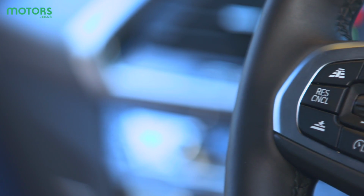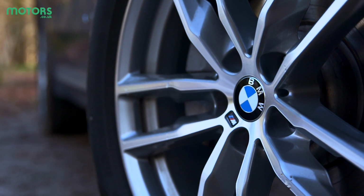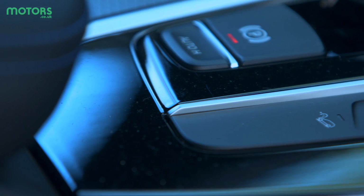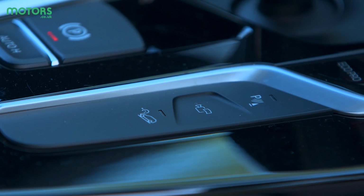Equipment levels are strong, and even base level models are armed with alloy wheels, climate control, Bluetooth, cruise control and DAB radio. There's also technology like hill descent control, all-round parking sensors and an automatic tailgate.